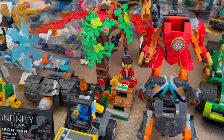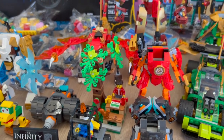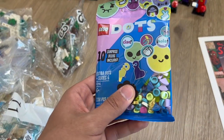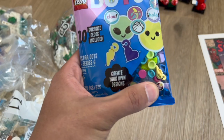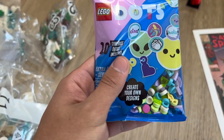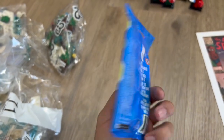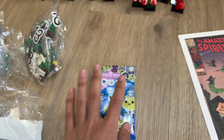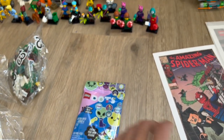But with that, we have summed up all of the new LEGO City 2022 sets that I got in this particular release cycle, and we can move on to our next theme. The only set I got from LEGO Dots this release cycle was just the Series 6 Extra Dots pack. I just wanted to pick it up to see what the charms were like. I don't really have much use for it, but I felt like it's interesting to get for new LEGO molds, so I had to pick it up. But that's the only LEGO Dots set I got, at least for this release cycle.